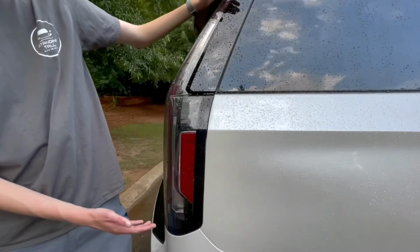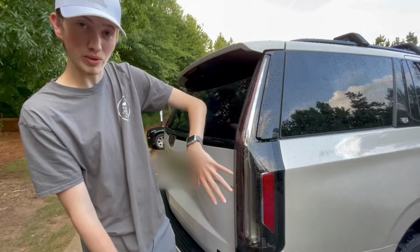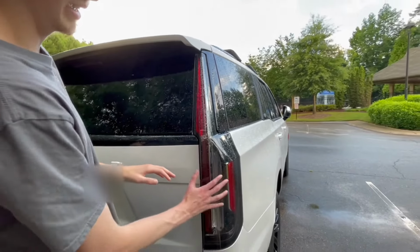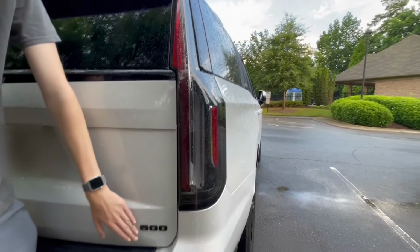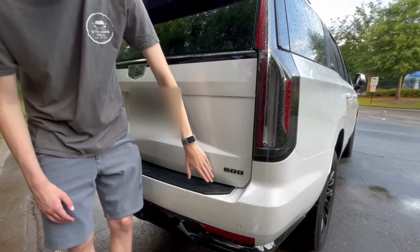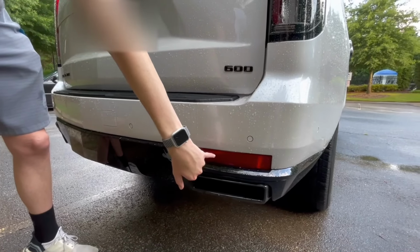You have a nice brake light strip. Look at that. From here to here. It looks very good. I like how they did that. How they made it blend to the side with the body. Right here, we have the blacked out 600. We have the plastic here. We have our exhaust spot right here and reflectors.